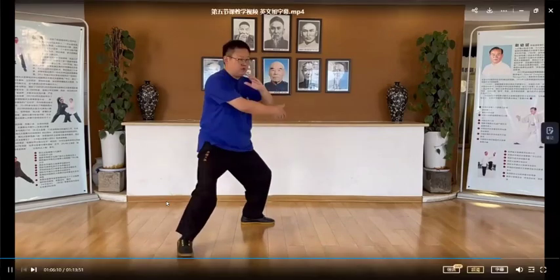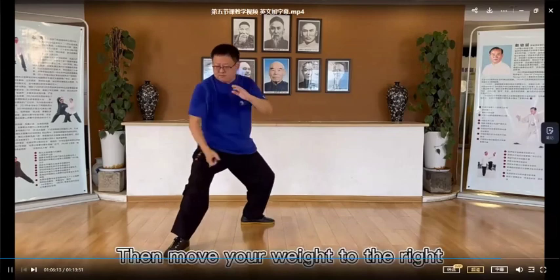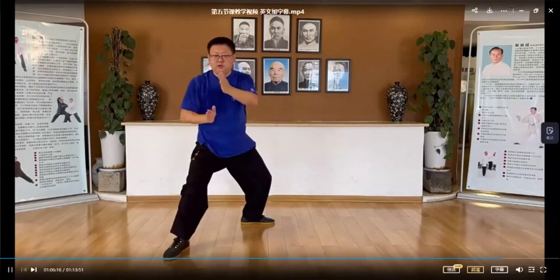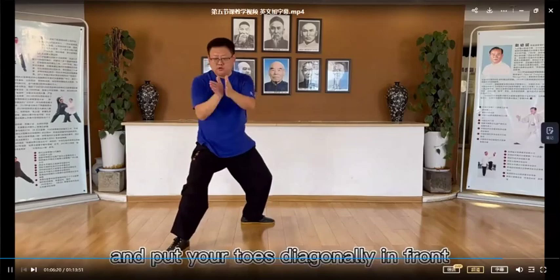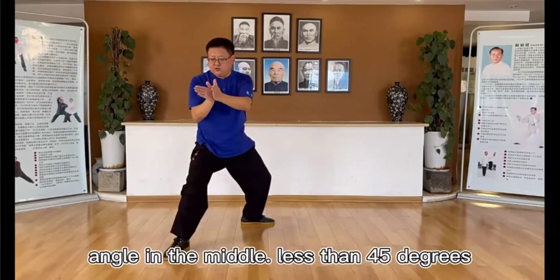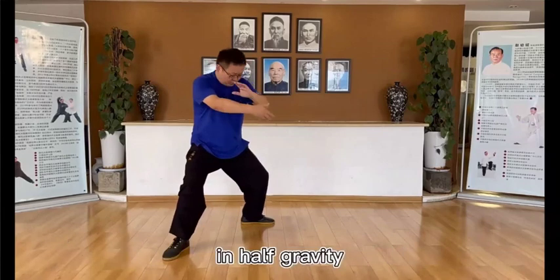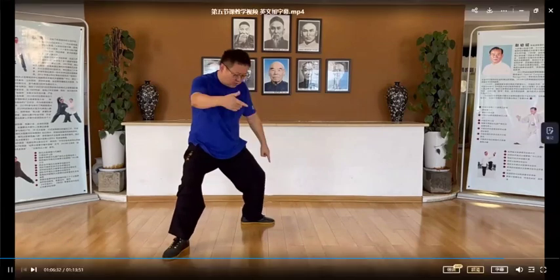Then move your way to the right. Swing your feet out and put your toes diagonally in front. This is the front view. There is an angle in the middle, less than 45 degrees. In half gravity, move the gravity continuously.